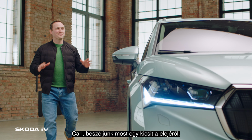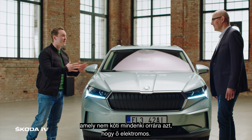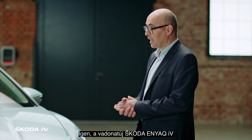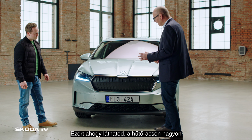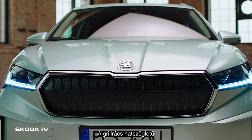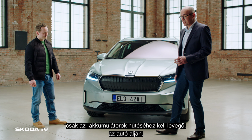So, Carl, let's discuss the front end, because one thing that's crystal clear to me is the fact that this is an EV that doesn't shout about the fact that it's an EV, and that for you guys was really important, wasn't it? Yes, the all-new ŠKODA ENYAQ IV is of course a true ŠKODA, and therefore it should show a true ŠKODA face. And this we did with a very upright grille here, as you can see, hexagonal shape, and this time the lamellas are closed because an EV only needs the air from the bottom here for the batteries.